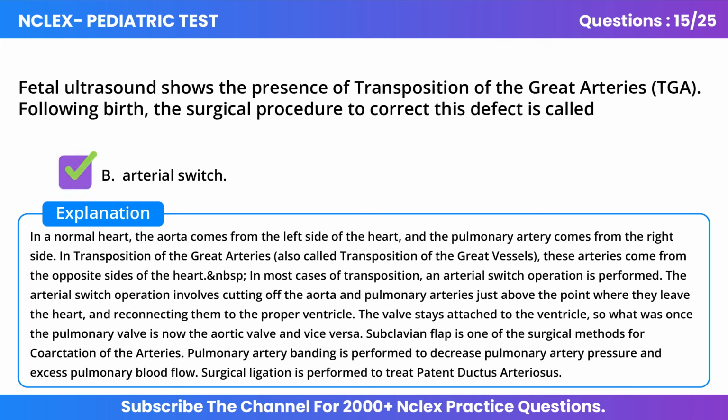Pulmonary artery banding is performed to decrease pulmonary artery pressure and excess pulmonary blood flow. Surgical ligation is performed to treat patent ductus arteriosus.